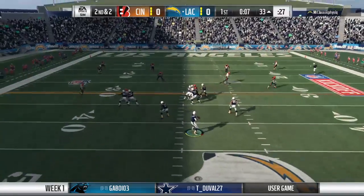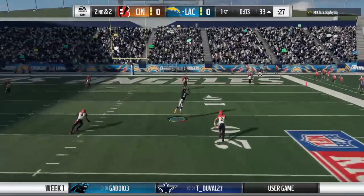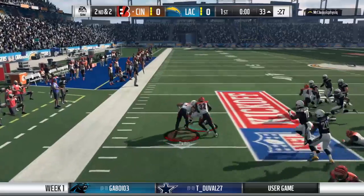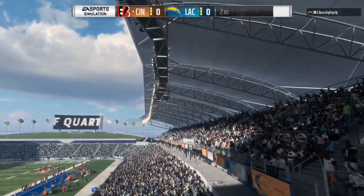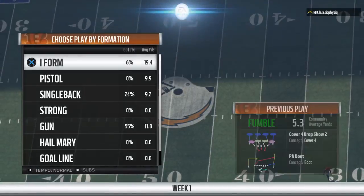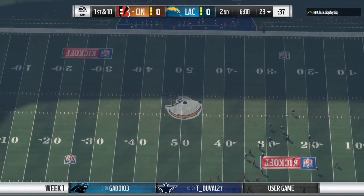Here's Jones. Off the bootleg. Sliding out of the pocket. Wide open receiver complete. And it's a fumble. And the Bengals grab it. And he's going to get this one to the 23-yard line. Alongside Charles Davis, Brandon Gaudin, and it's the Bengals with a football to begin quarter number 2. They've got it 1st and 10 following the fumble recovery.